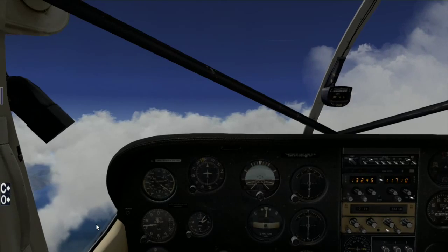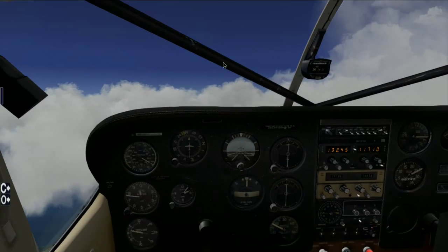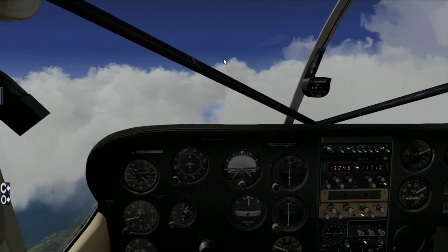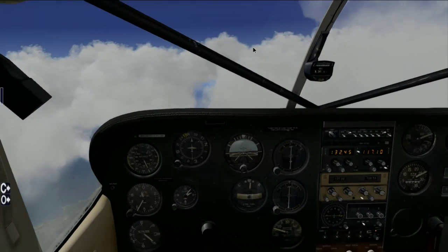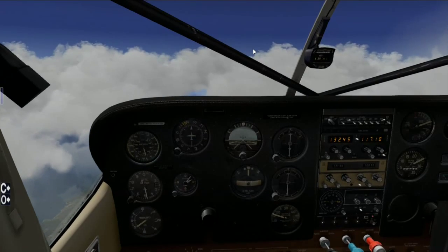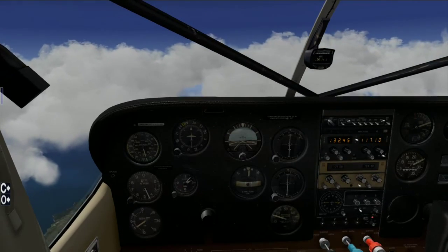Ladies and gentlemen, it appears that we are still climbing a whole lot more than I want to. Yeah, we are. Turn off the autopilot. We're going to do this by hand for a little bit, and have us descend back down to 8,000 feet. Trim this down a little bit. Yeah, a little bit. That's a bit more reasonable. 500 feet a minute. Still right on the line, so we're good.